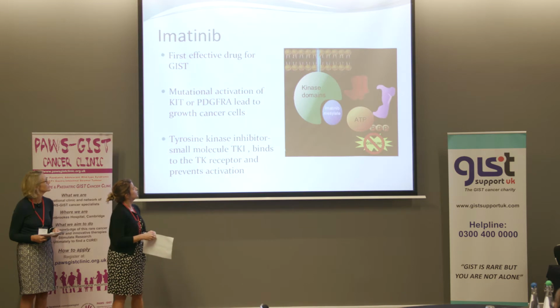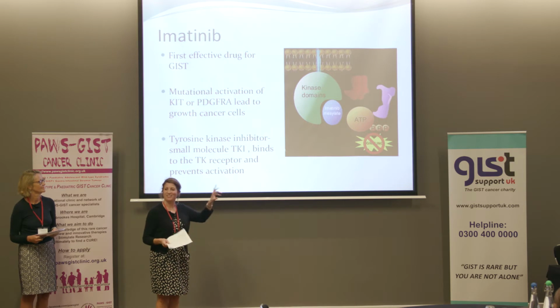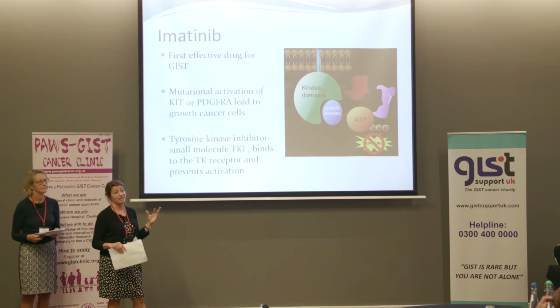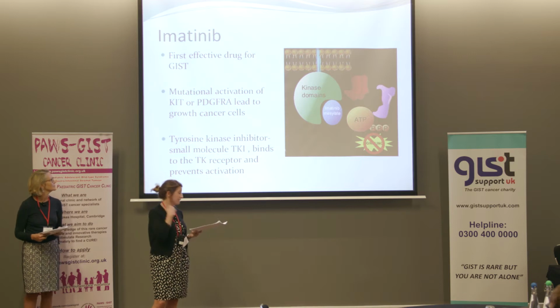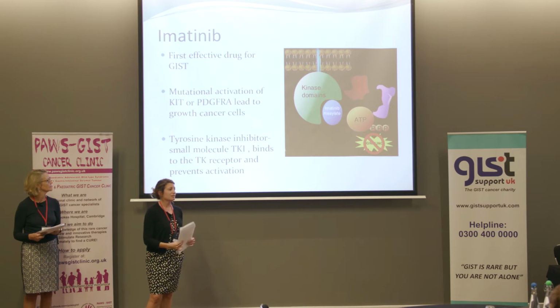Okay. So, I'm not going to talk too much about this slide because I promised you not to go down any sort of science slides, but it was the first effective drug for GIST. Prior to this, as you know, there weren't really any effective treatments, so this has been an absolutely remarkable drug. And it sort of outlines the importance of research, doesn't it? Because until we knew how GIST develops, it was very difficult to find a treatment. Once the understanding of how the tumour is driven was known, it was able to be targeted with a very specific treatment. So this has obviously transformed the whole field.